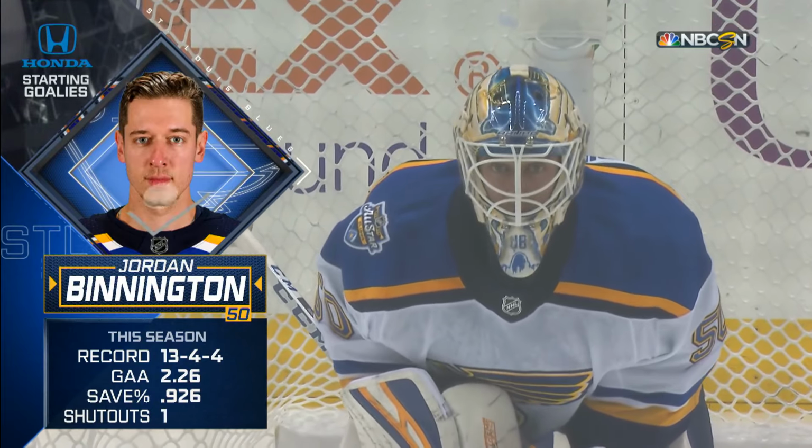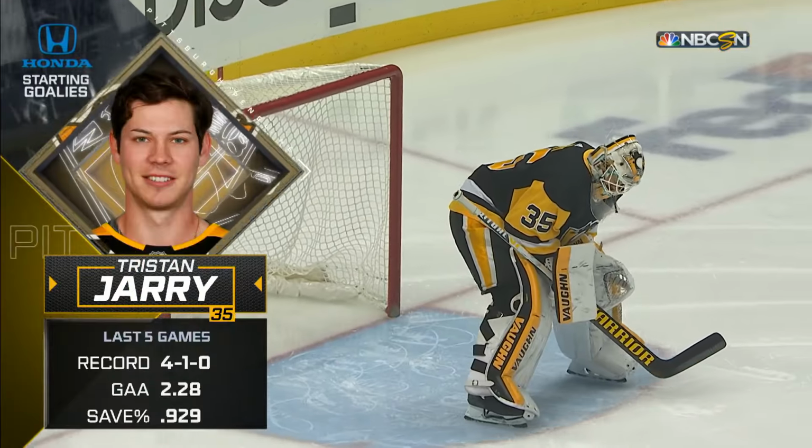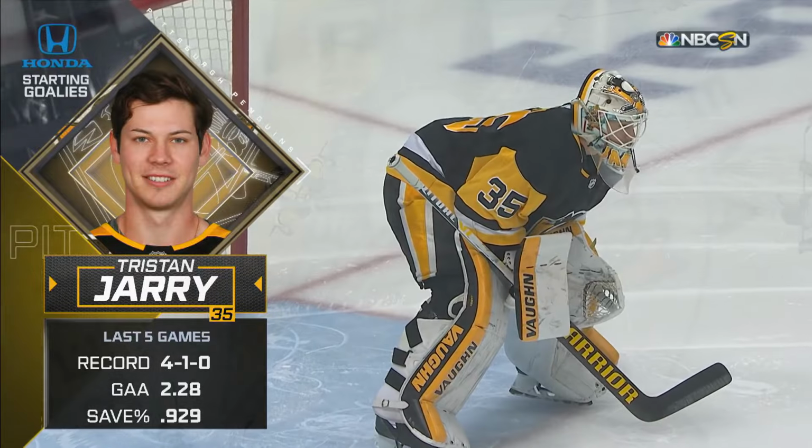Tristan Jarry has appeared in 4 of the last 5. Won 4, lost 1 in the past 5. Matt Murray's backup is in his 5th game in the Penguins' past 6.